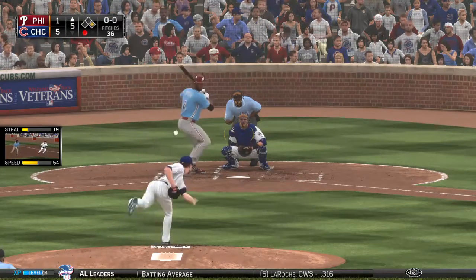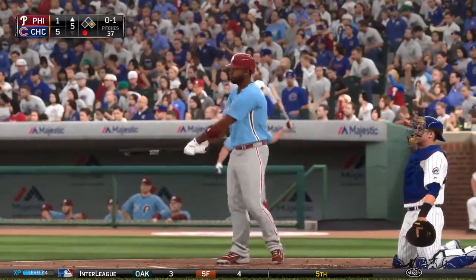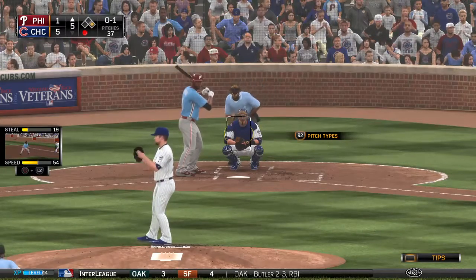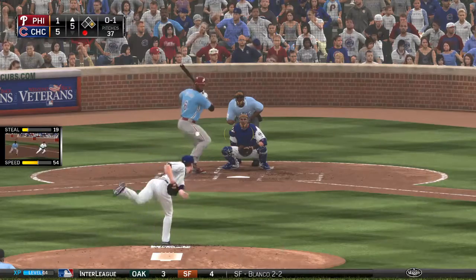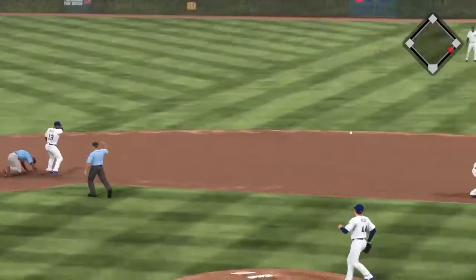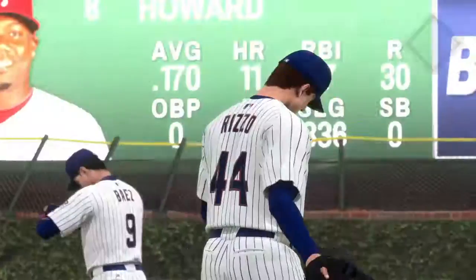First offering on the way. First pitch, cutter, that's by him for strike one. From the belt, kicks and deals. Now a chopper to first, might only get one. Here's Castro for one. On to first, not in time as he just hits the bag ahead of the throw.